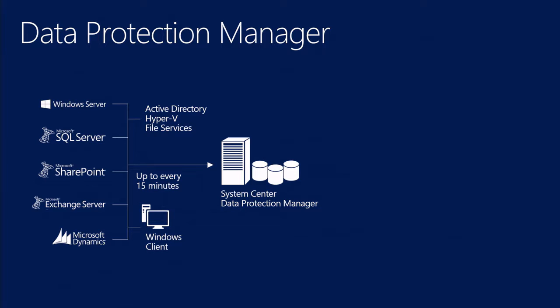So protecting things like Exchange and SQL Server and SharePoint, as it knows how to, at their workload-specific level, to protect them up to every 15 minutes, just the delta changes to disk or to tape. So some organizations still rely on tape for that long-term archiving. And if that's the case, then DPM is going to fit that bill and provide you that integration with that tape system. And when you plug it into Ops Manager, you get the visibility of everything that's going on in your backup environment as well.